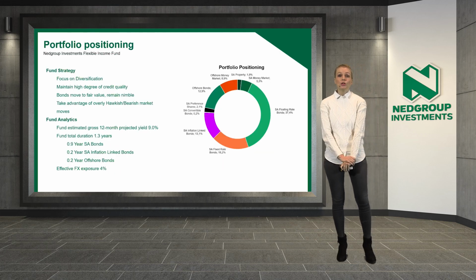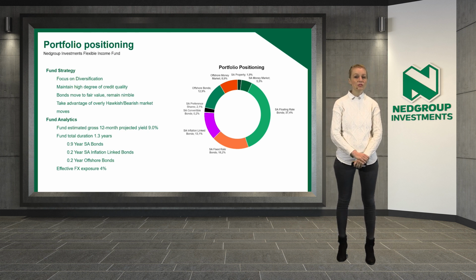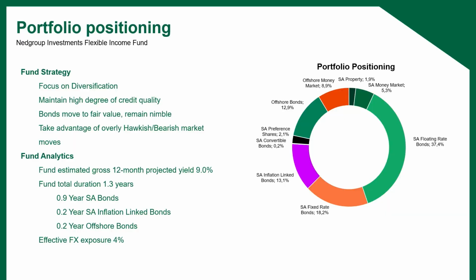So what does the portfolio look like? We've got 37% exposure to floating rate bonds. This is a very nice portion of the portfolio. We've managed to get a pickup of about 1.8% over money market. It's a bucket of the portfolio that we work very hard in trying to extract yield, especially given as vanilla credit has remained expensive for a very long period of time.